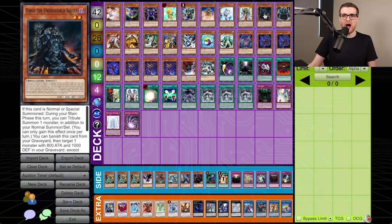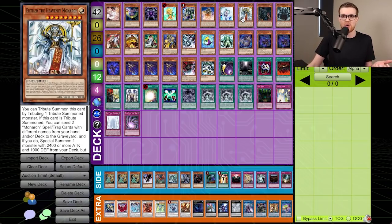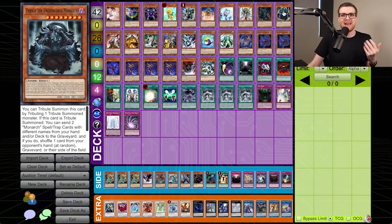Eidos goes with our Eidos. This gives us basically two monsters to get on the field for our big Monarchs, both Erebus and Aether. These are our massive bombs. If we summon these, we'll probably win the game. Aether gets another Monarch onto the field for huge damage, and Erebus can shuffle cards on the field or in the opponent's hand back into their deck, so they kind of just solve a lot of problems, and they're massive. 2800 is really hard to deal with.